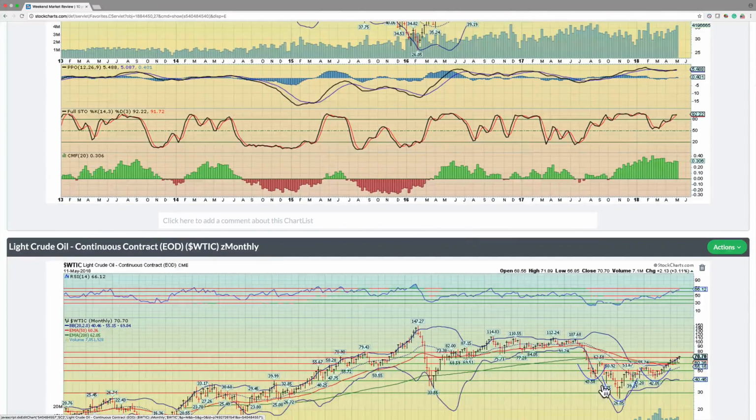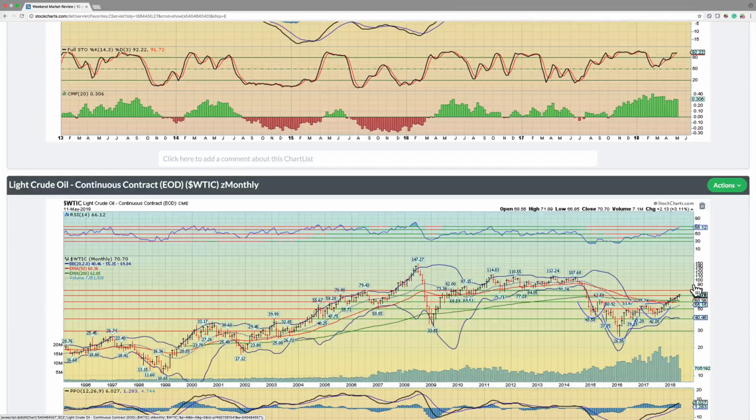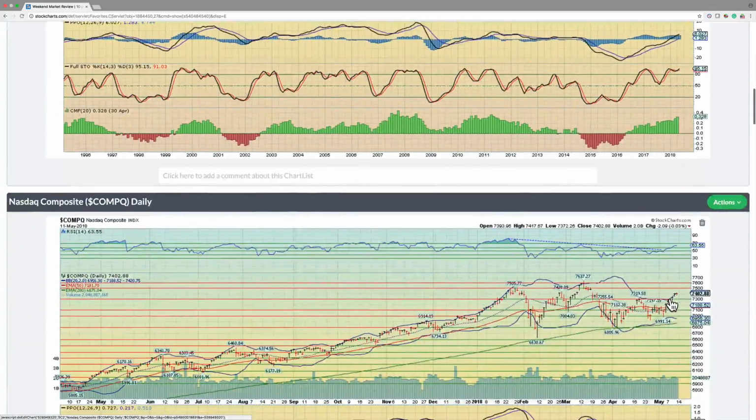Monthly chart, this is the inverse head and shoulders we were pointing out for a long time, and now we're breaking above that neckline around that 62, 63 level, and we've got a tremendous amount of support below us. 50-month moving average at 60, 200-month moving average at 62. This is the type of chart you want to see if you're a bull in energy and you want to be buying some of the best names in the sector, because we can see multi-year runs ahead.